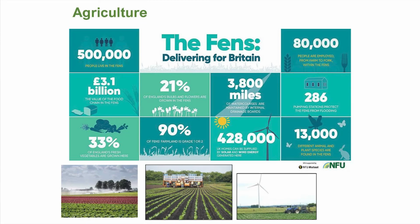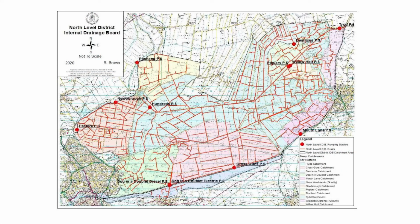I won't hover too long on this, but this is that figure that supports the idea that the fens are important for generating lives and livelihoods. This is just a typical example of an internal drainage board. The red lines would identify the managed watercourses, and the red dots pumping stations.